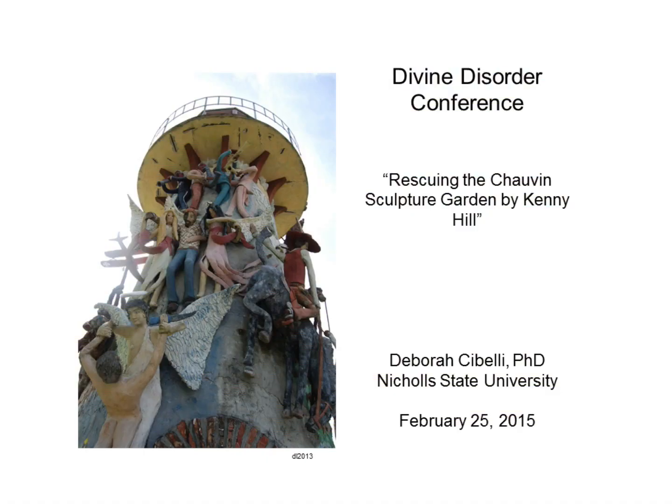I'd just like to present our view of the garden, and what I've been able to do over the years is to really have a kind of compendium of photographs that show continued returning of the site by community members with preservation efforts. So loosely, it's preserving the site, restoring the site, whatever you will prefer in terms of terminology, but it will show the community support for the Kenny Hill sculpture garden.